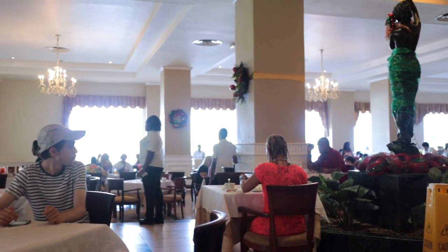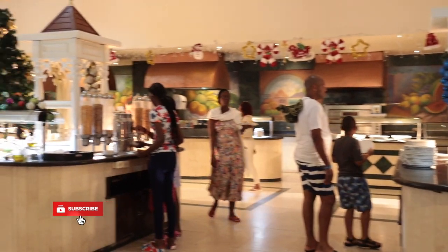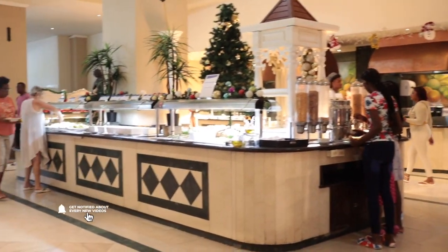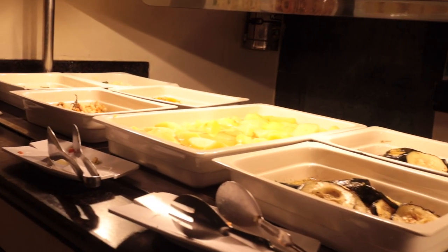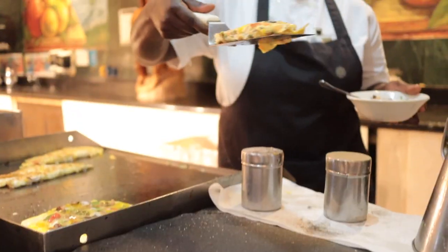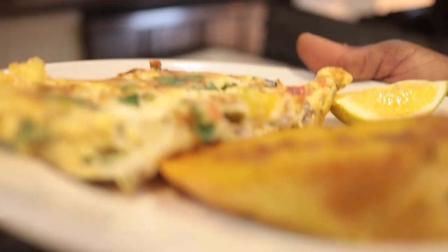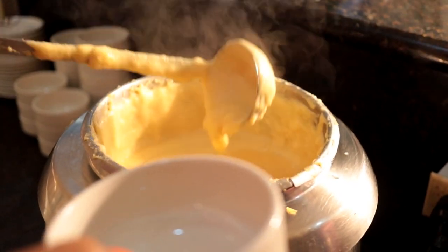Because there's so many restaurants on the property, I'd strongly suggest downloading the Grand Bahia Principe app prior to check-in. This allows you to schedule all of your reservations for restaurants that you want to try, but it also gives you information on all of the events that are happening so you can stay on top of everything and enjoy your stay.